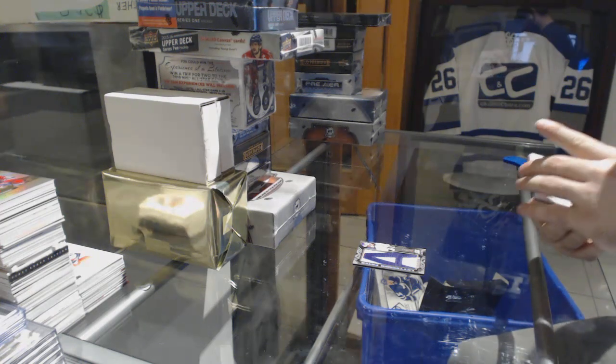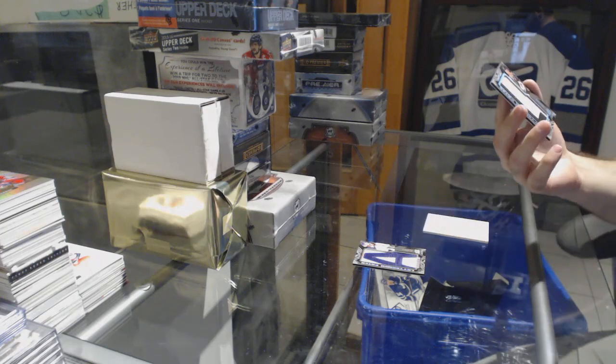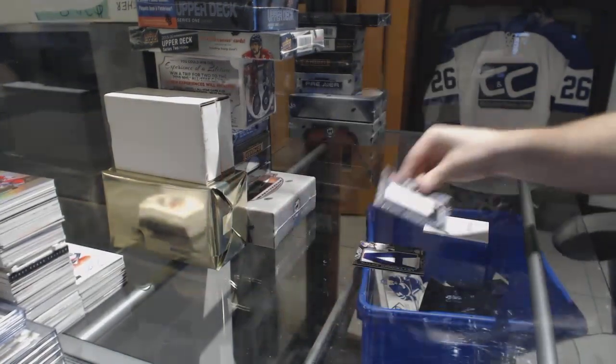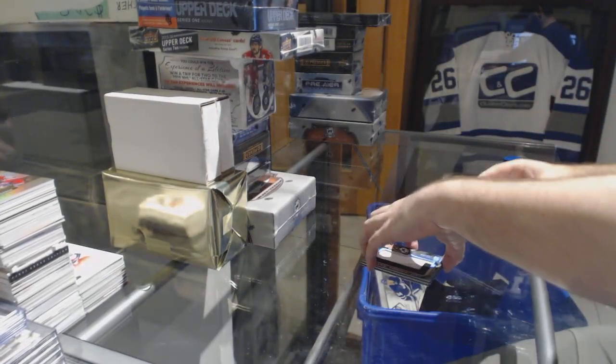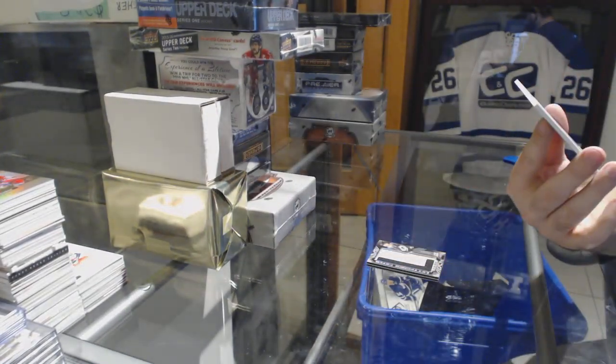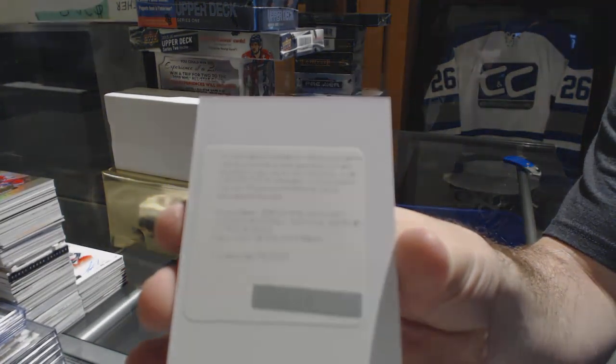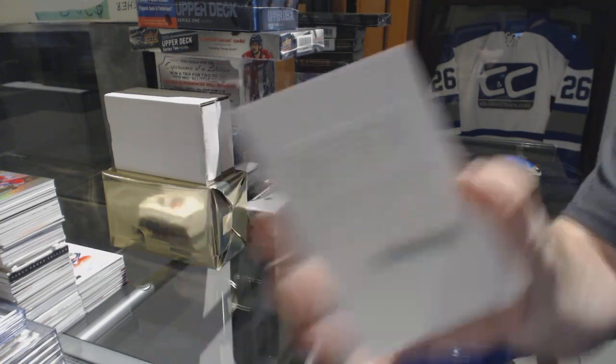No! We've got for the Avalanche, the 399, Cody McLeod. Avalanche. And at least you get to send this one into the raffle, a Zetterberg dual auto jersey numbered to 25 for the Red Wings. Zetterberg.